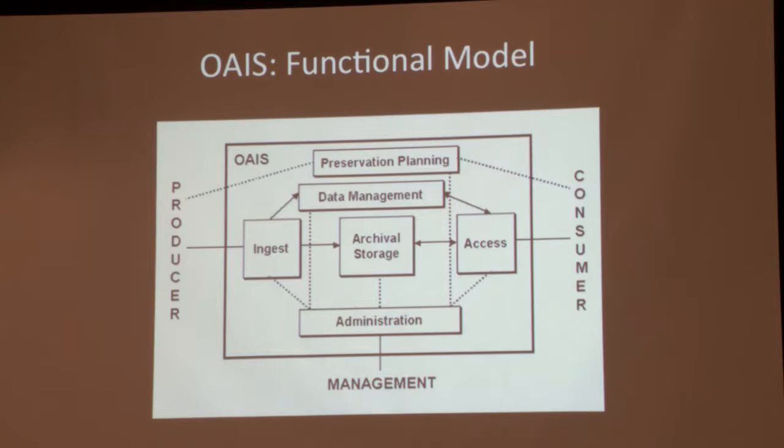So generally, the broader you go with your user community, if you say the general public is your designated user community, you're going to have to supply more information as part of your OAIS information package than you would otherwise, because you have to assume you're really kind of preserving to the lowest common denominator in that case. And I'm going to be really focusing in on that middle square in the diagram, the archival storage.